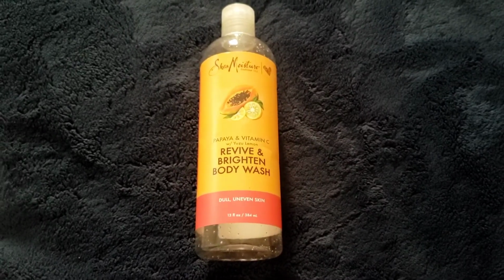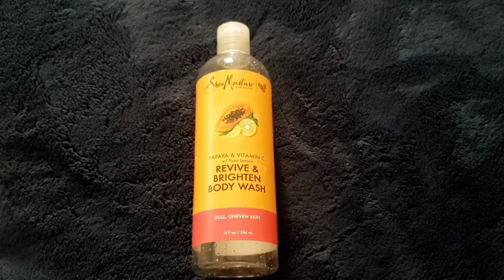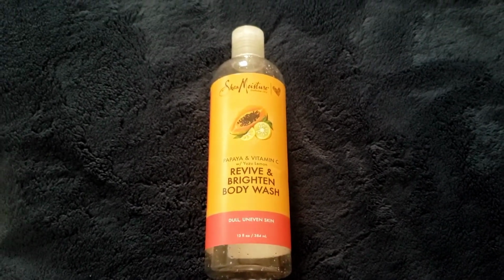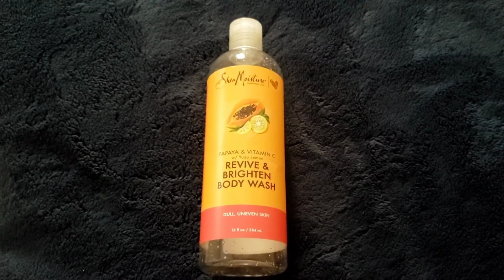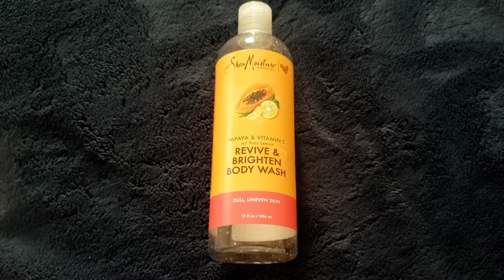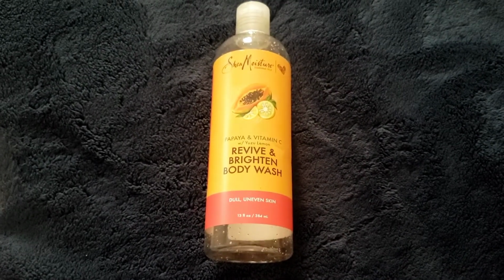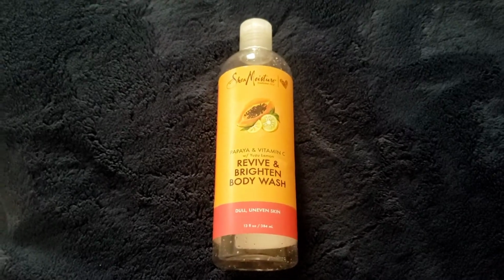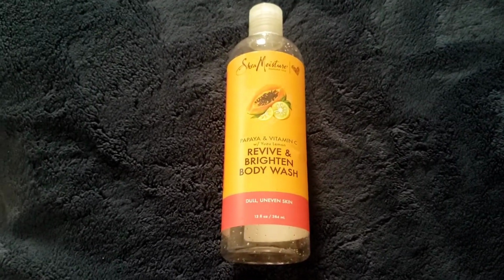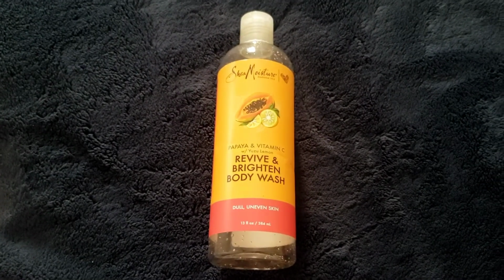So, yes, my skin isn't really badly dull, but if I take good care of my skin, it wouldn't look dull or uneven. I don't know if I would even call my skin uneven. I feel like it's pretty okay. But it did work pretty good on my skin in terms of the dullness part and everything. I would personally recommend this.